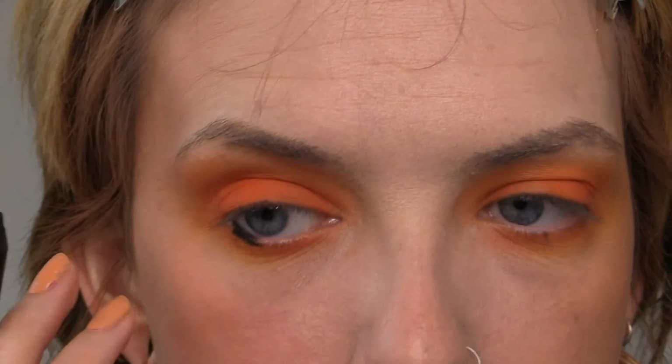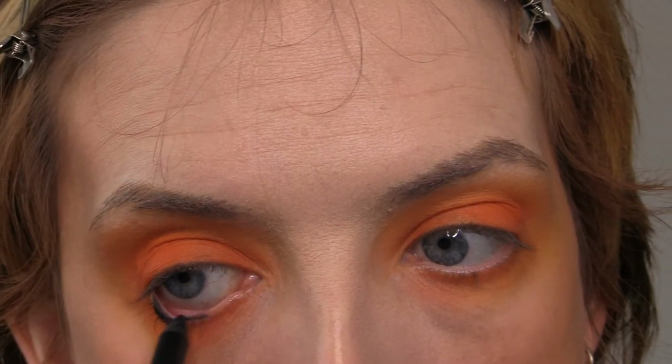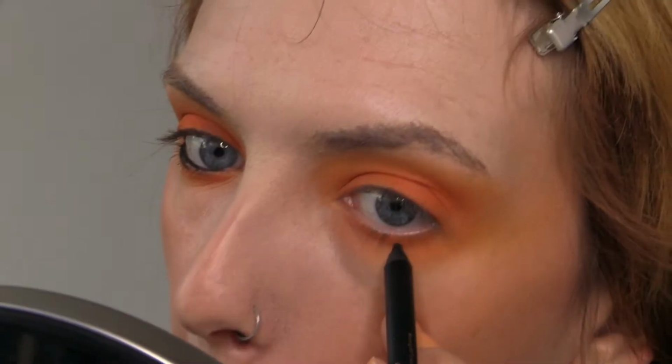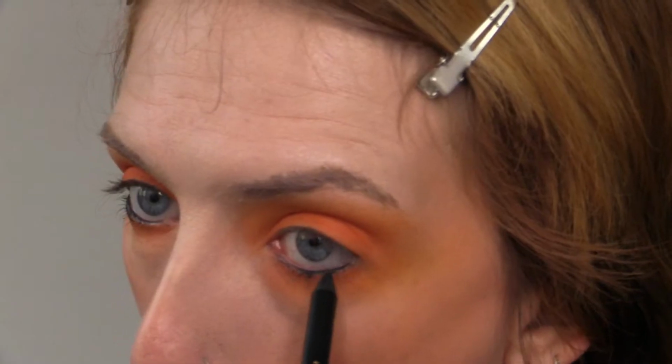I'm going to colour myself up with some of the Barry Bold Waterproof Eyeliner in my waterline. Oh shit. So I've gone out my waterline, but fear not, I'm going to smudge it, I think. Happy accidents. I look a bit crazy at the moment, but we'll sort it out. I'm going to take this flat thing and try and smudge it on the bottom lash line.